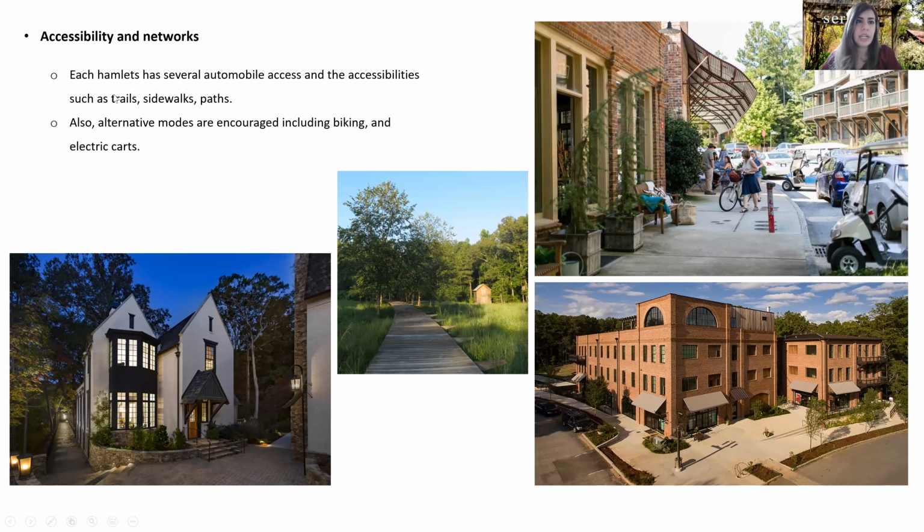Accessibility and network. Each hamlet has several automobile access points and accessibility, such as trails, sidewalks, and different paths you can see. And it is also designed by the master planner with alternative modes that encourage biking, pedestrian networks, and electric cars.